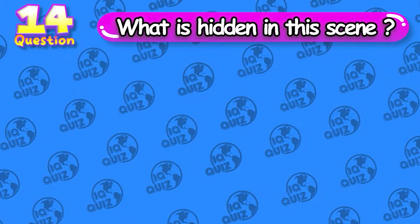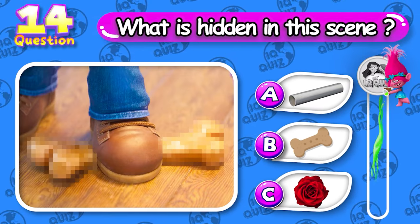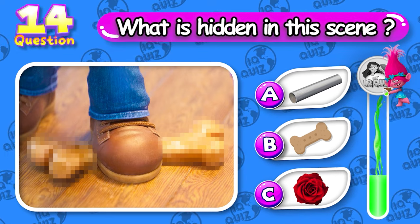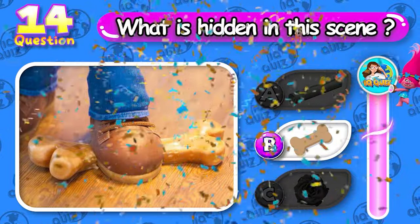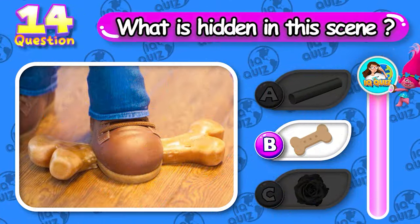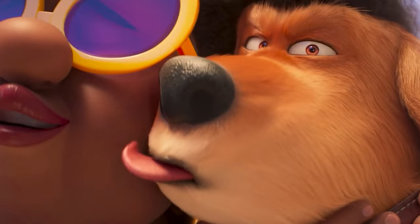Round 14. What did Luigi step on? He stepped on Francis's bone. Francis was really angry about that. Mama, love you, baby.